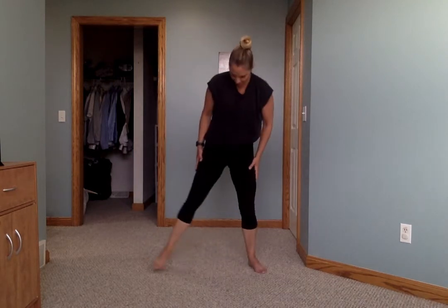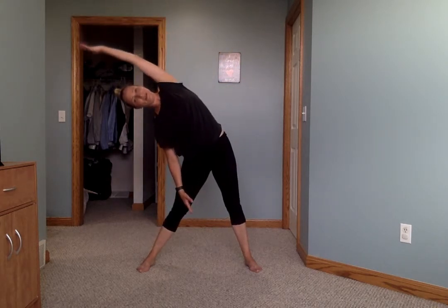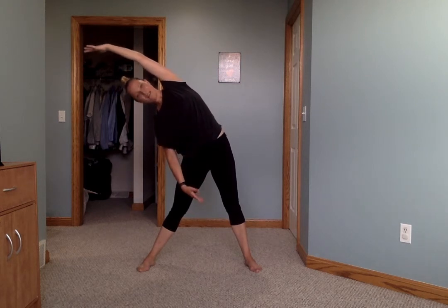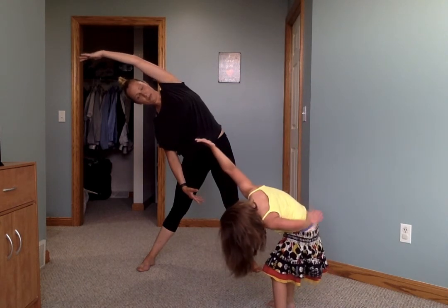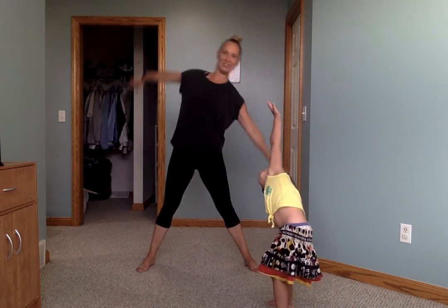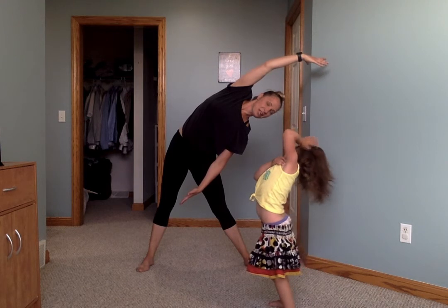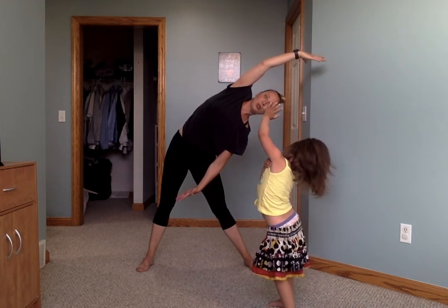All right, let's step our feet real wide. I want you to take your left arm, reach it over, and hold that nice stretch. It's going to feel really good right here. Perfect. Yeah, you can do it. 2. Wonderful. Let's take our other arm and reach it over. Oh, it feels good, doesn't it? And hold it. 3. 2.